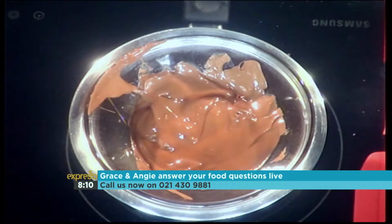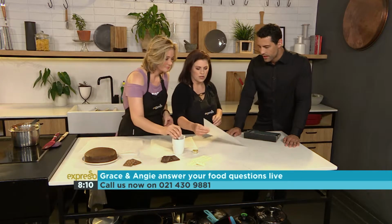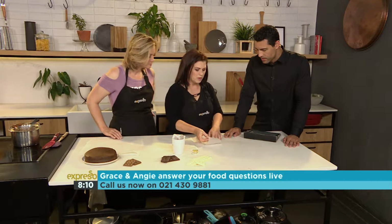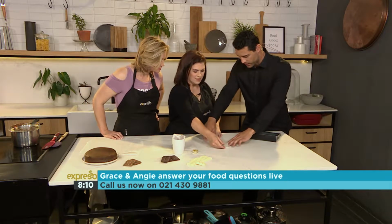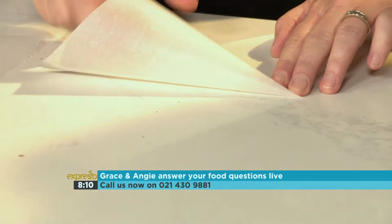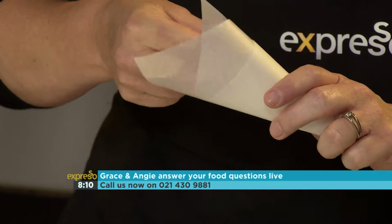And then you can just make decorations out of it. So you've melted down some chocolate and then put it in little piping bags, which are easy to make yourself. You make them out of paper. You cut this in a triangle, and then you just turn it into a cone and keep going around, tuck it in, piping bag.